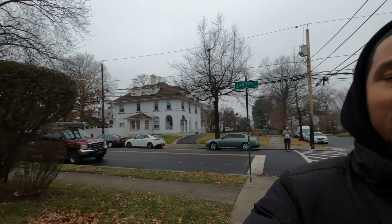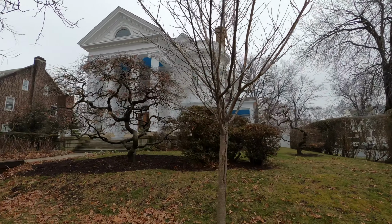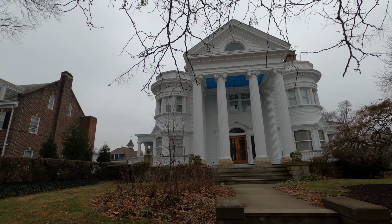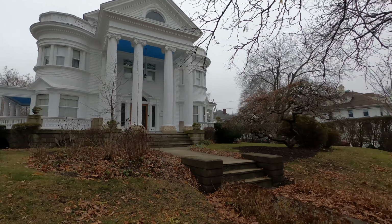So I'm gonna walk a little bit around to show you guys what's happening around there. But before I hit the main street, I wanna show you this house over here. Kind of looks a little bit like the White House. Wow, this house is pretty interesting, right? I gotta tell you, this neighborhood is pretty underrated. It's a secret jewel right here in the city of Newark, New Jersey, which I think it has a lot to offer.